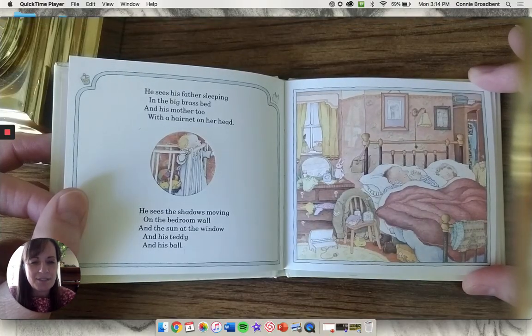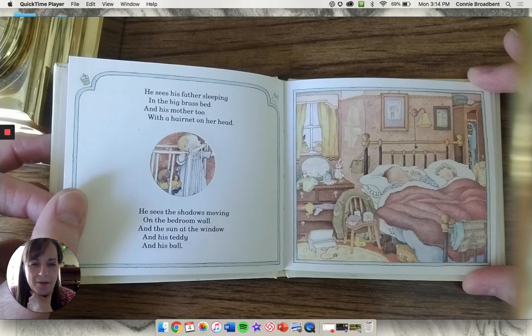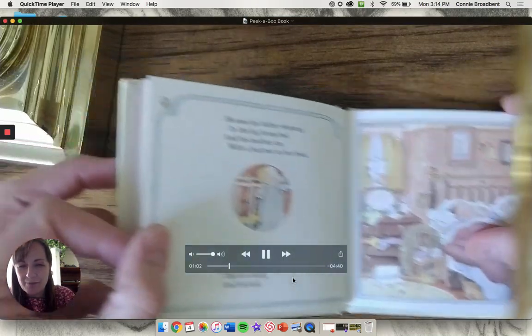I wonder where his teddy and his ball are. Oh, I can't see them. I'm sure they're there somewhere in that picture. Oh, maybe his teddy and his ball. There they are. They're in his crib.